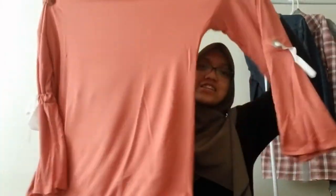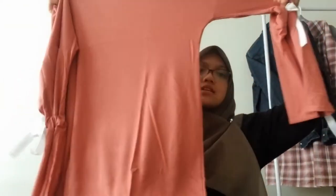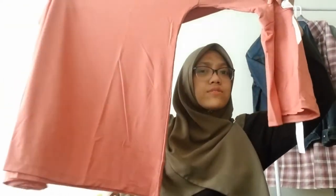Stylenya senang. So baju dia sangat macam a bit like lycra. Dia macam baggy, you know, you can feel when you see the baju, you can guess lah the texture macam mana. Macam lembut macam tu kan. I'm gonna wear it like a dress lah, macam pakai dengan skirt navy blue ke.